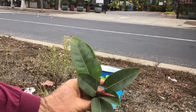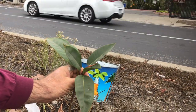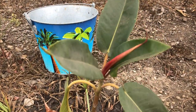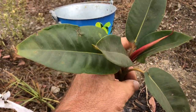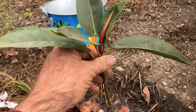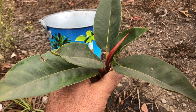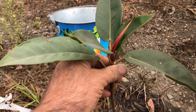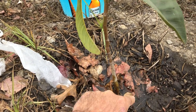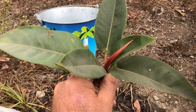Anybody can tell me what this is? The very astute people out there will say, I know, Gary, that is Ficus macrophylla. This is the largest spreading tree in North America. I want you guys to Google, after you watch this video, the Ficus macrophylla, Moreton Bay fig tree, native to the Moreton Bay area of Australia. I want you to Google it and look at it, but especially look at the one in front of the Santa Barbara train station.